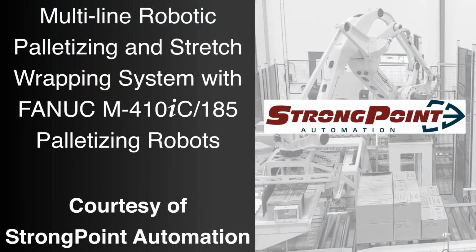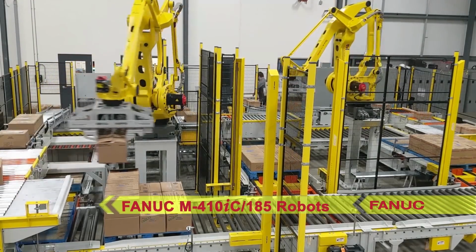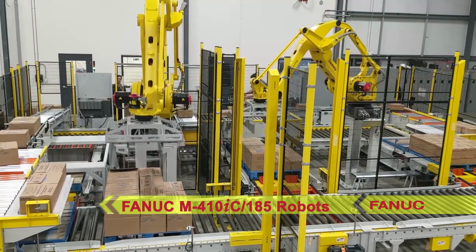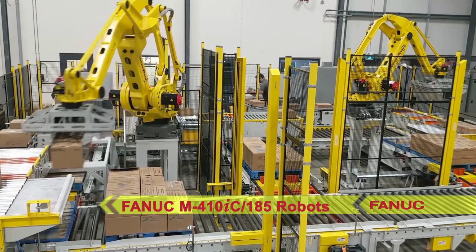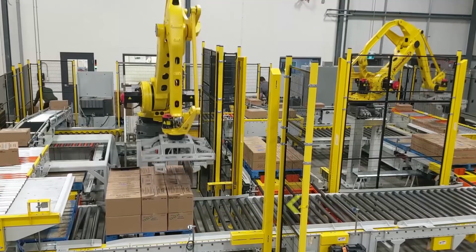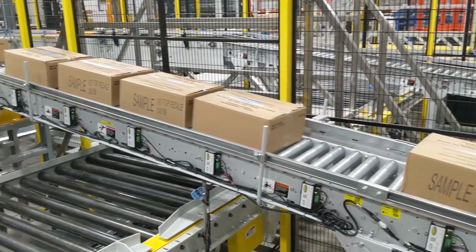FANUC America Authorized System Integrator StrongPoint Automation developed this robotic system to utilize two FANUC M-410iC 185 palletizing robots with servo-actuated end-of-arm tools to palletize products from 3 lines. Cases are metered into 3 infeeds using a dual-stage meter belt where rows of product are created for robotic palletizing.